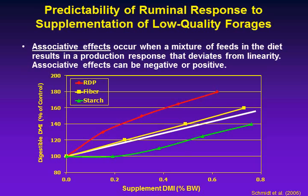How we doing on time, Sandy? What was the starch? Was it corn? It was corn. It was rolled corn. And the RDP was soybean meal.